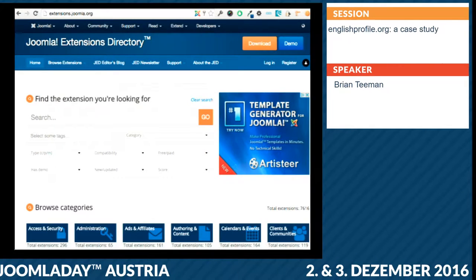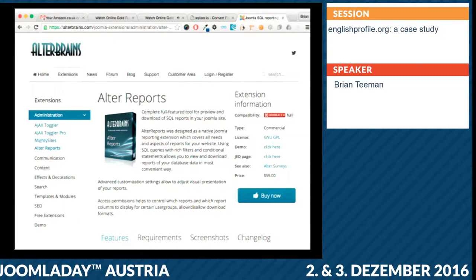So I went back to the extension directory and I searched again. And this time I came across an extension called Alter Reports. I'm not even going to ask if you've heard of it because almost nobody has. It was a commercial extension. It's $59, or at the time of the screenshot, it was $59. Might have gone up a little bit. And this is a tool for generating SQL reports and exports. It had a button in the demo that you could export to Excel and CSV.